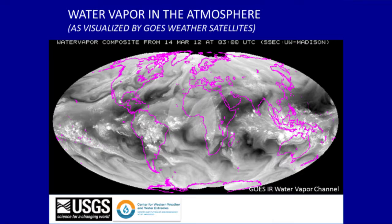The point is the light colors here are where there is, in quotes, lots of water vapor. The black areas are where there's essentially none or very low amounts. This is a particular date, the 14th of March, 2012. The main thing here is that when you look at it this way, it looks as though the atmospheric arm of the water cycle is a story of big bubbles of moist air jostling with each other and little thin bands of dry air here and there.